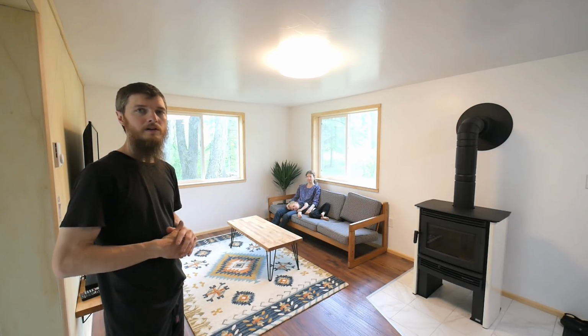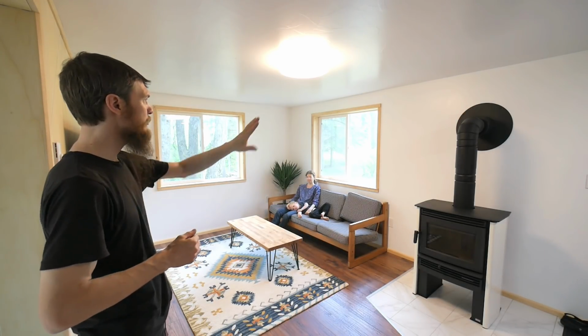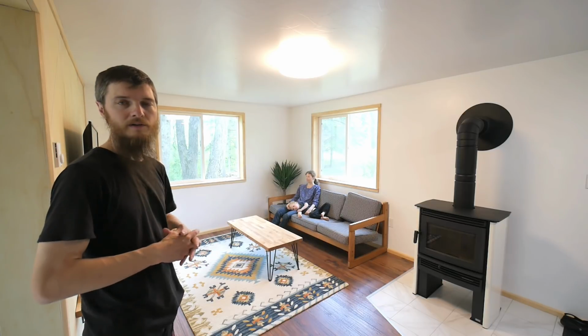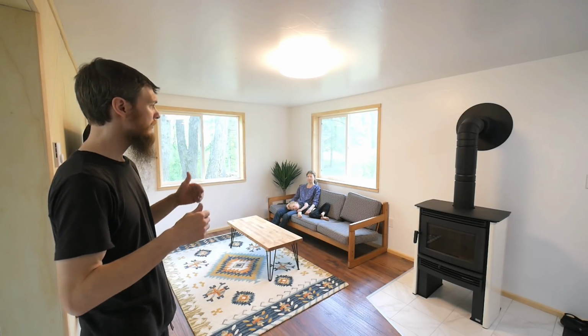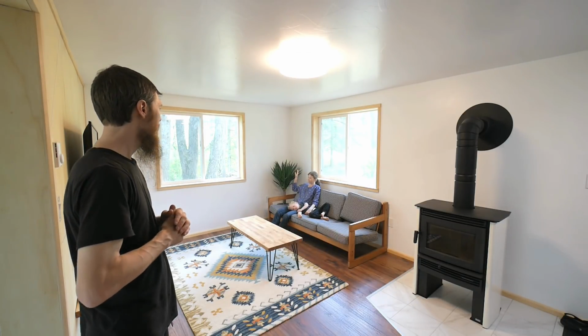So there it is, guys. The full living room tour. I think I showed it all. The trim work, same that we did in the rest of the house. Simple 2-inch boards that we ripped out of pine, cut, put a bevel on the edge. We got Jerry in the corner, the plant, hanging out.